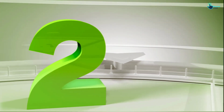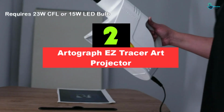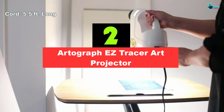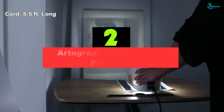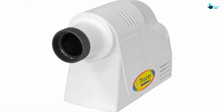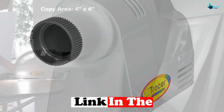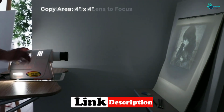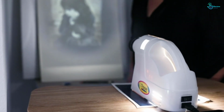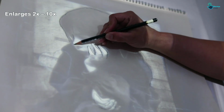At number 2, we have the Artograph EZ Tracer Art Projector. Artograph EZ Tracer Art Projector is a lightweight, silent tracer lightbox that uses a 163mm optical glass lens to project images onto walls or canvases. It has a 5.5-foot cord with a standard 120 volts plug. The projector can enlarge flat images from 2 to 10 times their original size and has a 4x4-inch copy area, making it ideal for large drawings and prints.